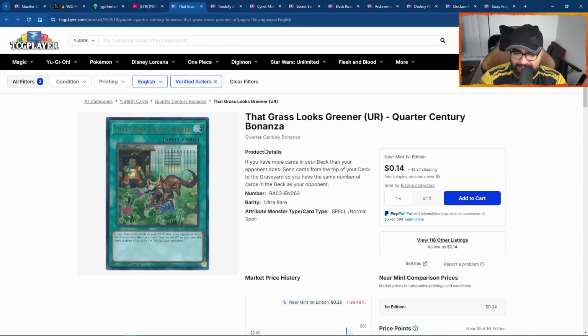The shekel ranges. We have that Grassless Greener again. Secrets and the other rarities are cheap, but if you're on a true max budget, 14 cents, man. Barely over a dime. You can have access to that Grassless Greener, a card that is broken and that now is cheap. Recently, you could only have this card by paying like $30. If you didn't have $30, you couldn't have or play the card.